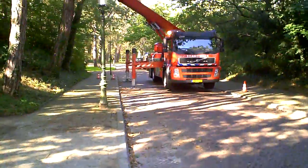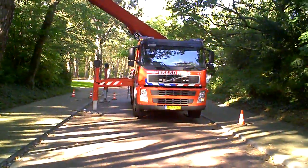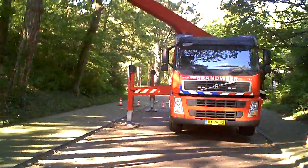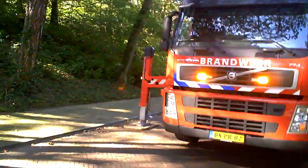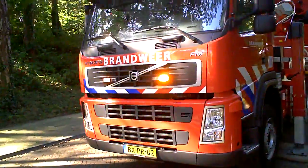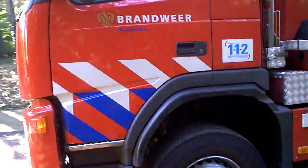Well, let's check it out, this nice Volvo. Fire Brigade The Hague, the Netherlands. It's a biggie.